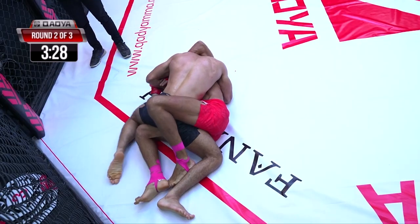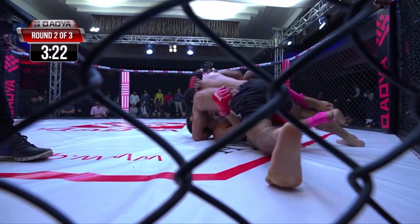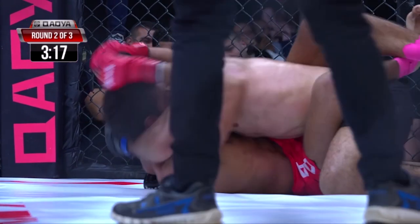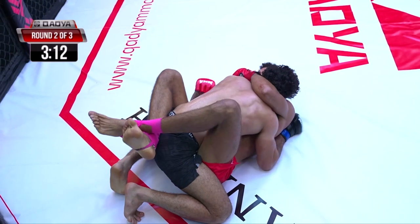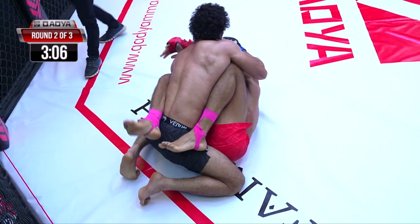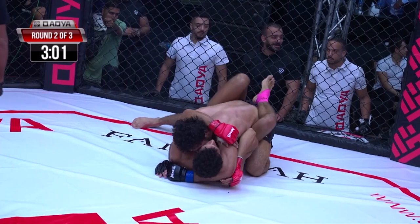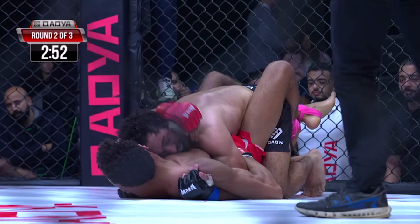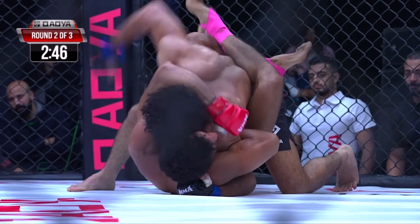And no significant damage until now from both sides in the fight, but the takedowns are piling up in the blue corner's favor. Well, yeah, Abdallah is going for the game plan. And he's just hugging. I don't think this is going to bring him any benefit right now. Abdallah's posturing up right now, and the fight is going exactly where he wants it to be going.